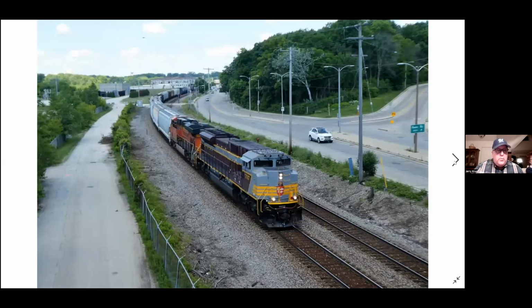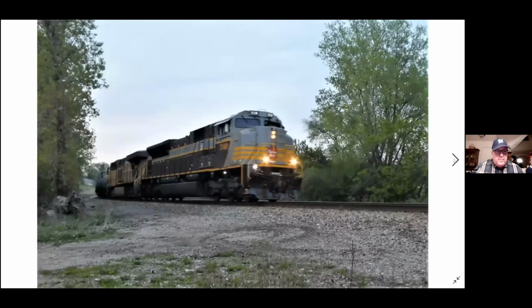From the Holly Road Bridge. Of course, the sun came into the spot about 10 seconds after the train passed. That seems to be a theme when I go out and try to chase. The sun is everywhere around me, but not where I am. Sometimes you have to go out when it's a little darker. Conditions are not the greatest.